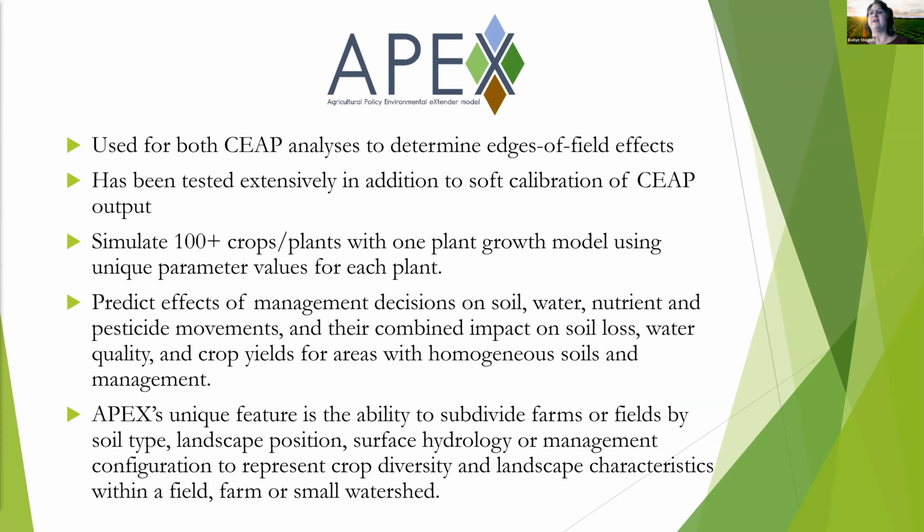Okay, once we've gathered all this survey data and we put it into the model compatible format, we use APEX to model the edge of field effects. We use APEX because it is one of the most extensively used and tested field scale models available. In addition, we soft calibrate the yields and sediment and nutrient losses to NASS production data and recent published edge of field loss studies. We do calibrate it to NASS county and state yields, simply because that's really and truly the best yield data that we have. But we also realize that there's a lot of variation within those states and counties. So there's no way to hit it directly on, but we try to get within 10, 20% of the NASS yields.